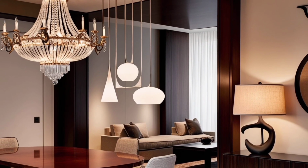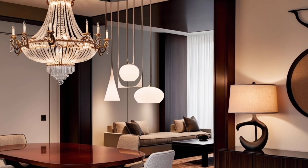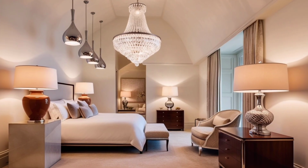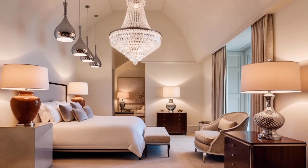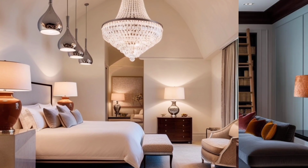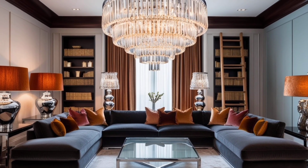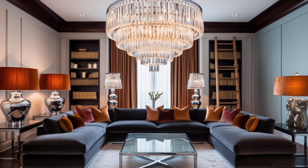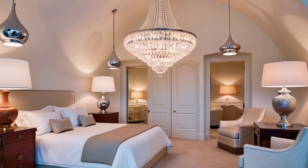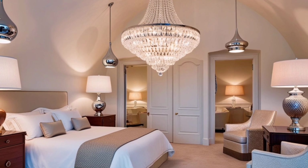By incorporating these 10 home decor ideas, you can easily transform your living space into a stylish and comfortable retreat. Whether you are looking to refresh your living room, bedroom, or even your entire home, these tips will help you create a space that reflects your personality and makes you feel at home.